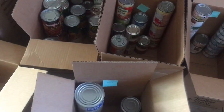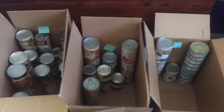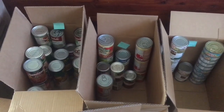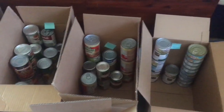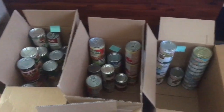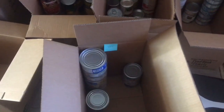So I don't know, how many boxes do you think you should have per person, or how many cans you should have per person per day or per week? Please let me know in the comments below, and I hope you're going to stockpile some food just in case, the non-perishable kind.